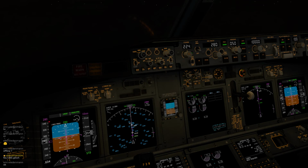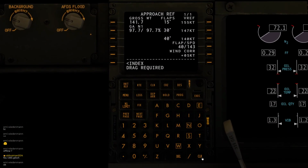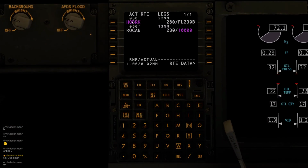This is basically direct Memphis. Over. American 22, fly heading 010. Drag required, thank you very much. Legs. Over. 22, fly heading 010. Okay.